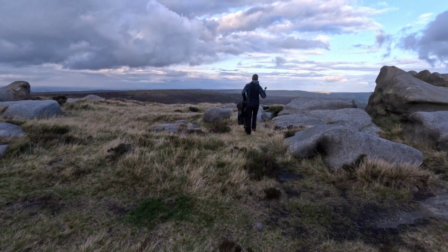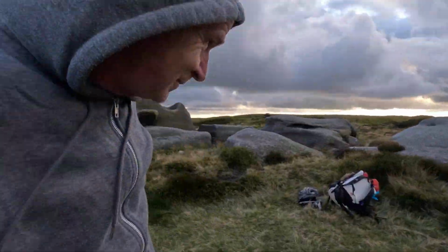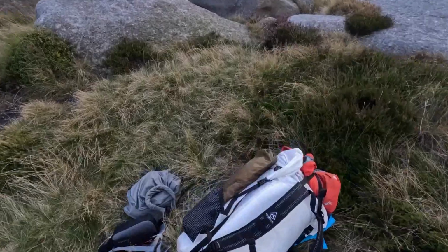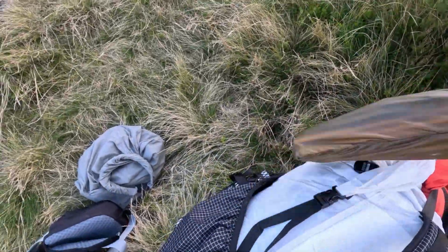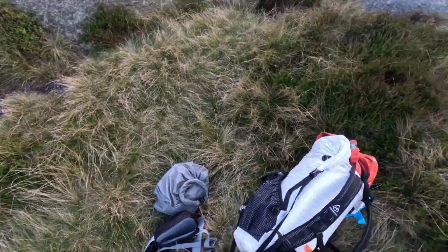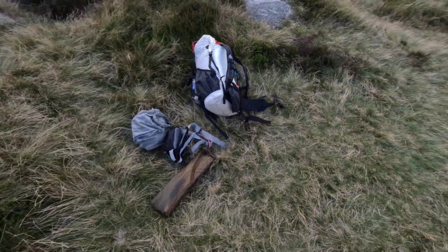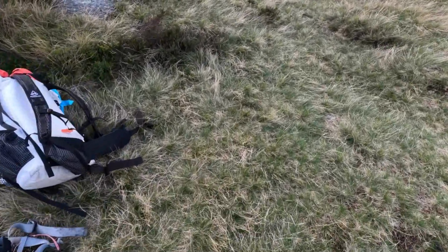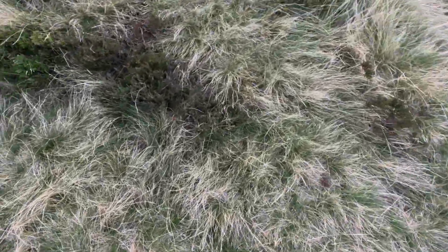He's going to have a little try. Right, I'm going to put you up now. So tonight I brought the Hilleberg Soulo, and I'm going to pitch right there because that's the only part I can see where it's flat. Here.